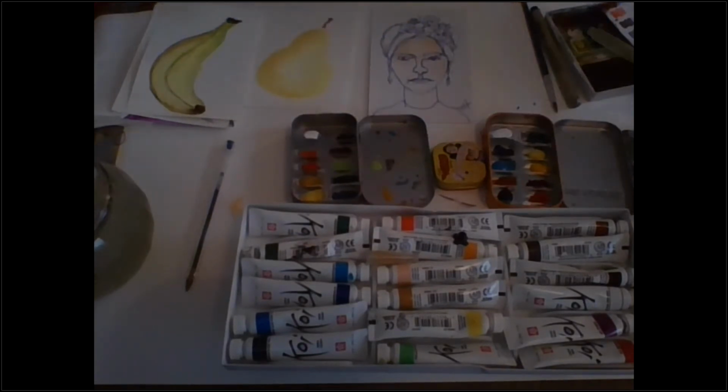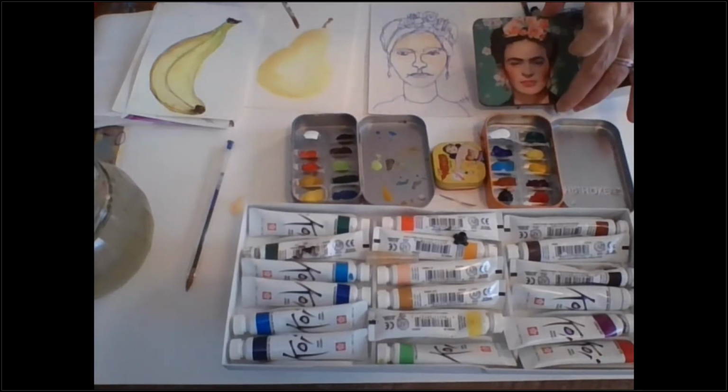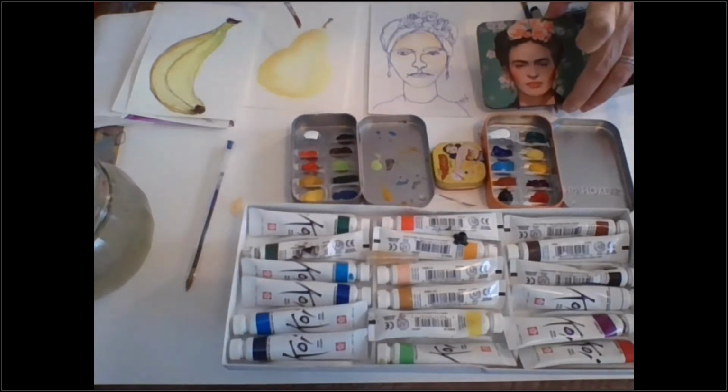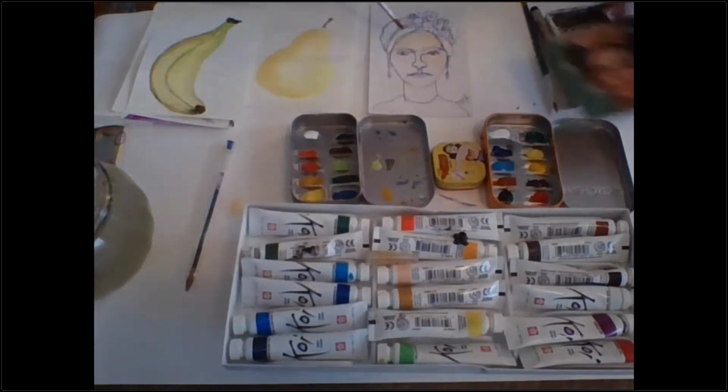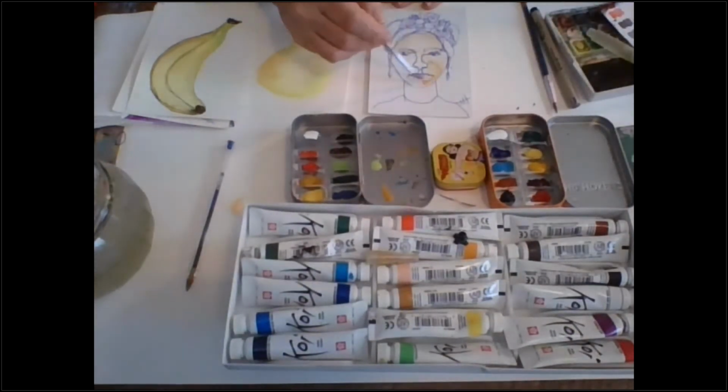This one I just took for the sake of making something kind of fast. I just did a little contour line drawing of Frida here, and I mixed some colors to make a skin tone. It might be a little dark here, but that's okay.